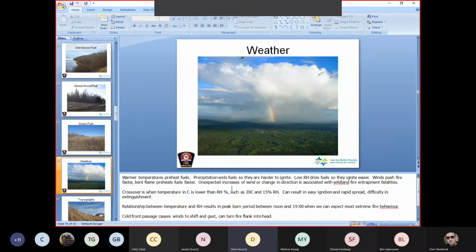I mentioned crossover. A lot of you may be familiar with crossover. It's when your temperature in degrees Celsius is lower than your RH in percentage. So lucky for us, here we are in Canada, we're using Celsius, so this rule works. It doesn't quite work the same with Fahrenheit. An example of crossover: 20 degrees Celsius, 15% RH, you get crossover. What happens when we get crossover is this: we get very easy ignition, and given any wind, we'll get rapid spread, and it can be very difficult to extinguish these fires.